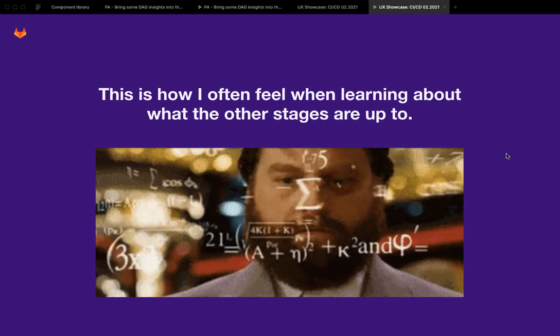So I was wondering, am I the only one struggling so much, just struggling to prioritize cross-stage collaboration? And how do other product designers feel? Where do they place themselves? Or do they feel like they're collaborating enough? Do they feel like they know enough about the product surrounding their immediate area of focus?